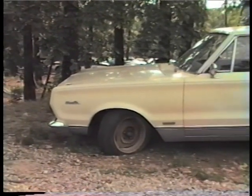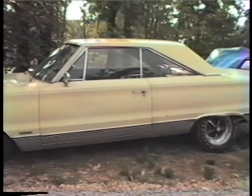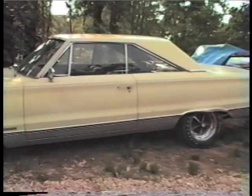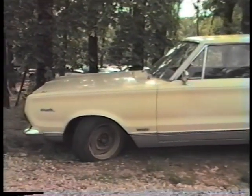It's a fairly rare car, and it's in very good condition, although I did buy it less the motor. Well, needs a drivetrain? Yeah, needs a drivetrain, but I do have a drivetrain for it. So I'm very excited about getting this car restored.